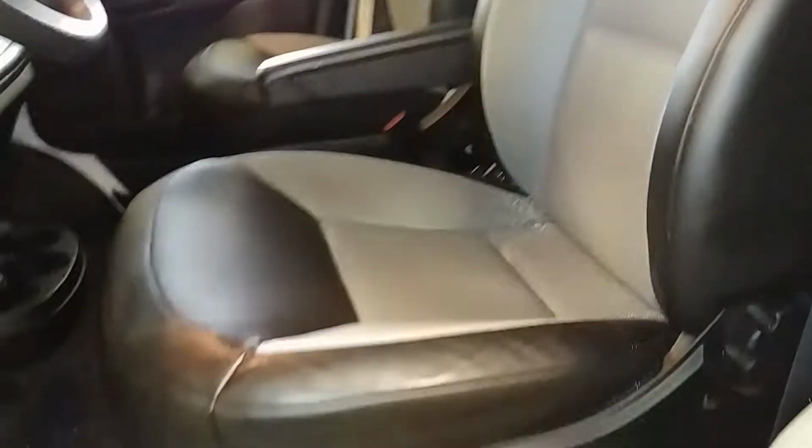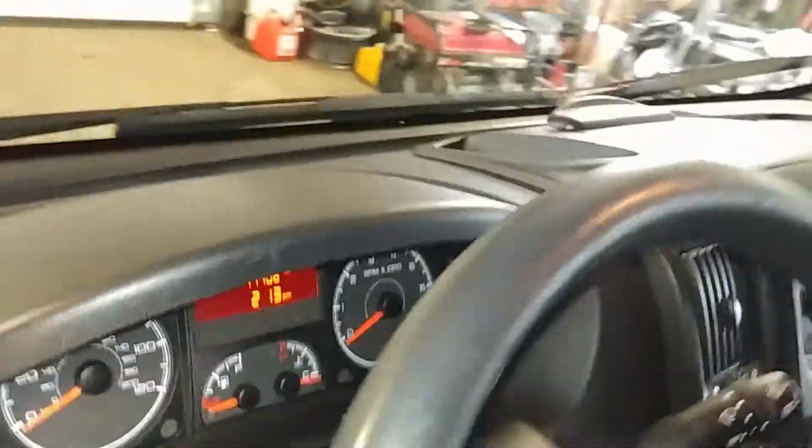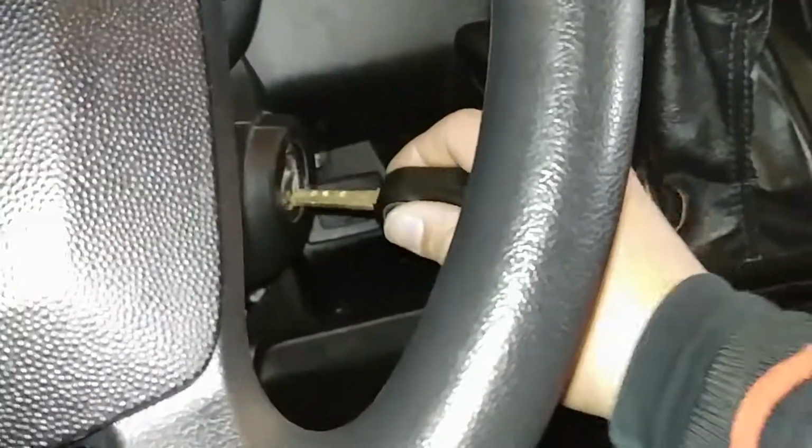All right, now we also have this front passenger seat. No holes, no tears, no rips to that. You got power windows, power door locks. Let me jump into this truck, turn it on for you guys so you can check out the instrument cluster and stuff like that. It does come with the one key fob combo and owner's manuals. Check out pictures for more details.